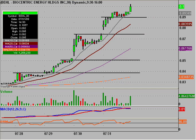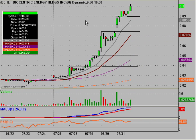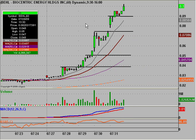Now if we hop back up here to the 60-minute, you can see the stair steps also. Same concept on any sort of pullback. Ideally, this 9-cent area here would hold, but if it doesn't, it looks like this 7.5 cent, or what is this technically? The high here is at 0.074, so 0.075 is safe.